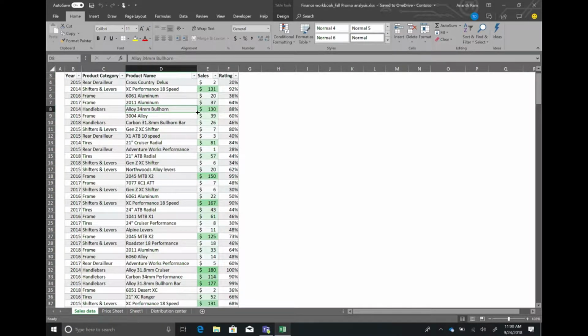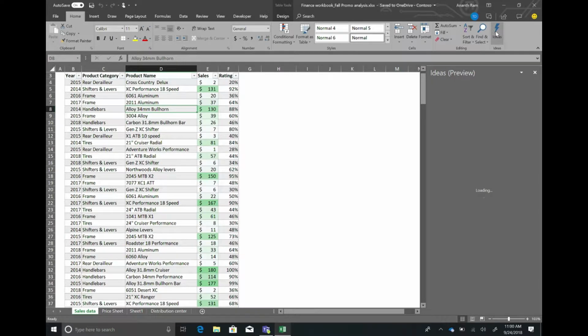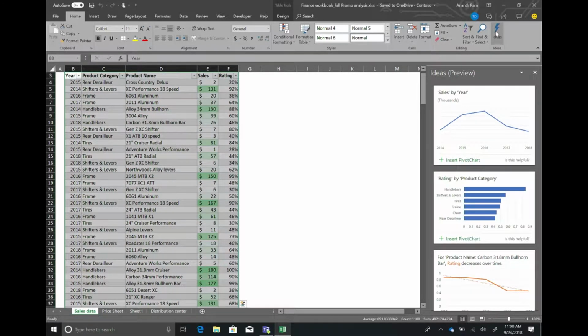Now, to take this forecast and make decisions, I really need insights, right? Insights that will tell me the patterns, trends, and key issues that I have in my data. And typical finance folks would build charts, power pivots, and a lot of complex reporting on top of it, right? So we have something called insights. And what used to be Excel insights is now Ideas. So Ideas is a machine learning powered capability within Excel, right?